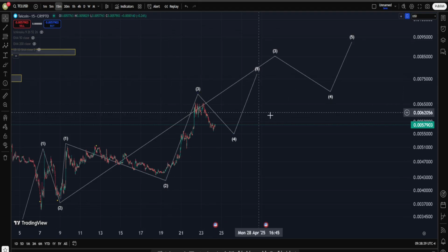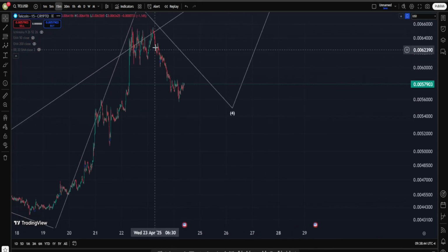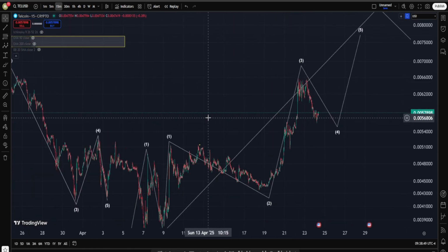So you see, for the short term in TL, we can expect this move down maybe continue a bit more, but then after it, we want to see another beautiful move on the upside. Do we have some more optimistic signs?